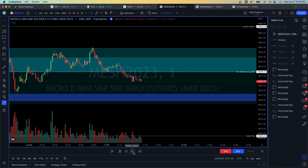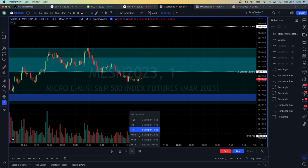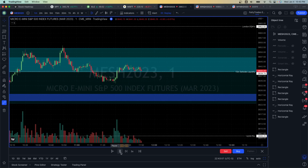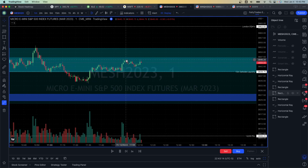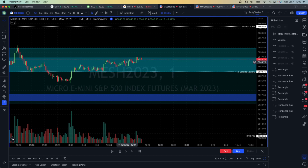What ends up happening is, now that we're starting to get into the lunch hour, there's a lot of chop, so I'm just going to speed past this here. You'll just notice how we stay within this range, of course. This is a lot of consolidation here, which we can expect some sort of expansion out of into either a retracement or a reversal.